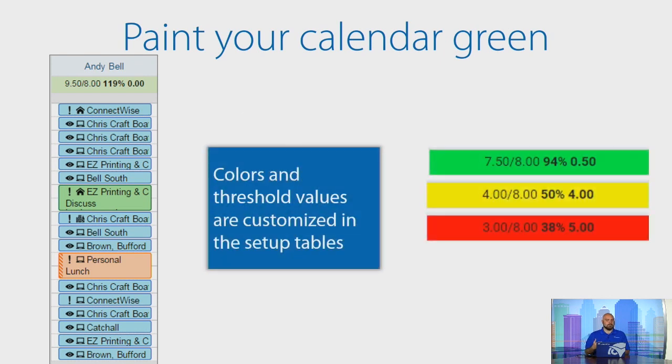So as you can see at the top, there is a color on Andy's. It's going to be green. This just shows you how much their threshold is filled in for a day's workload. This is all going to be customized within the setup tables for the different colors, and then the thresholds themselves are set up for the members individually. So again, this is really dependent on the type of role this member might be in. So if you have someone who's working on projects, you might not need to have a full 8-hour, or if someone has to do quite a bit of admin, internal work, a full 8-hour day might not be the best as far as their threshold goes.